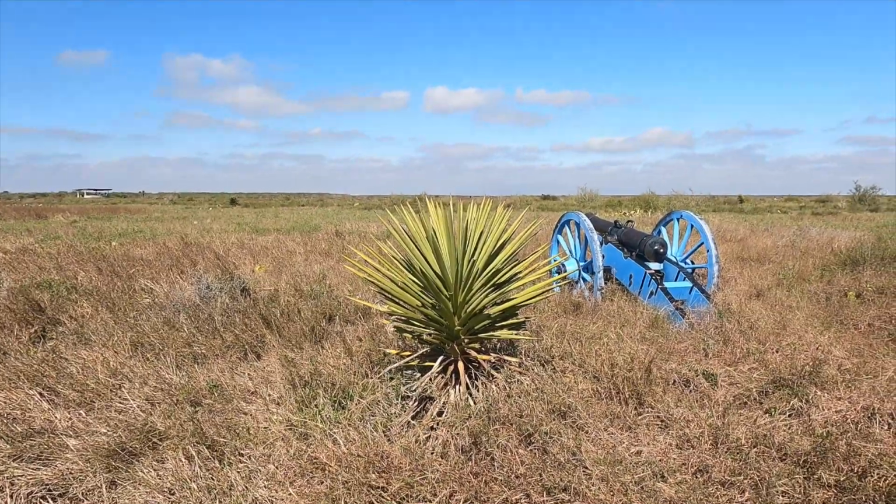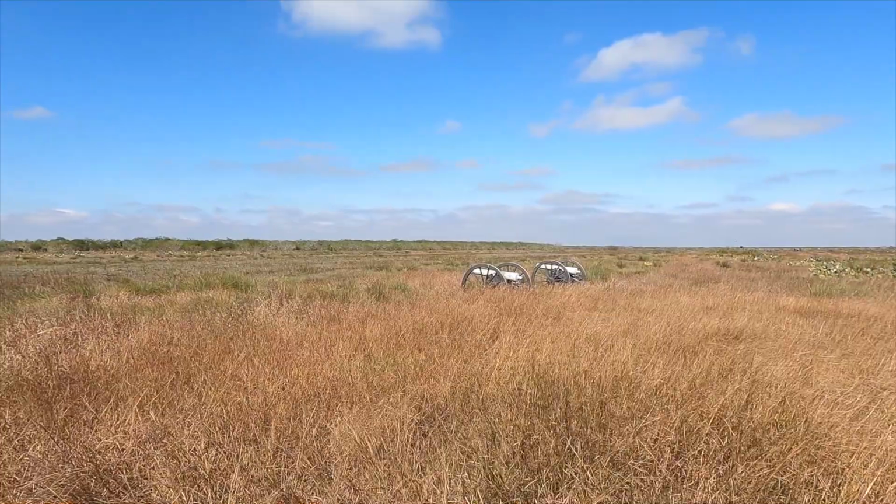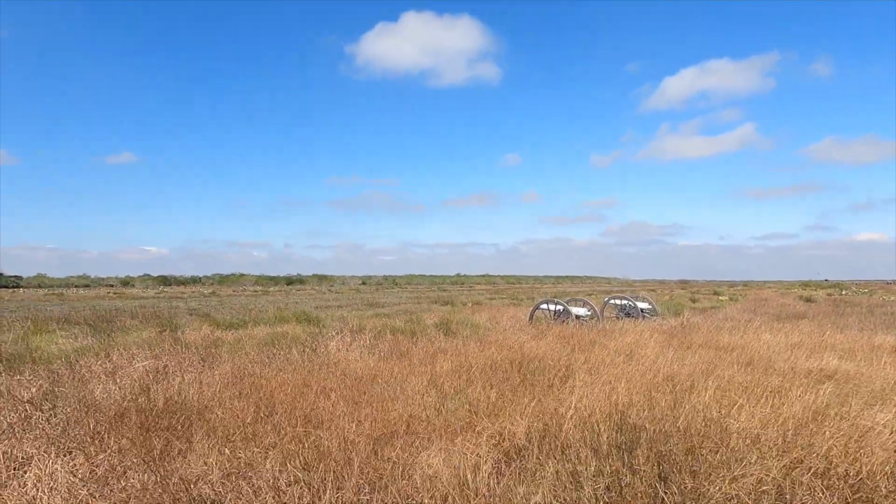Joel's disappointed that we can't shoot the cannons. Definitely. It would make the experience much more authentic. Yeah, shooting cannons at each other and the poor visitors that are over on the other side right now. We wouldn't necessarily have to shoot them at each other, but just to shoot them would be fun. Yeah, that would be kind of cool to shoot one.